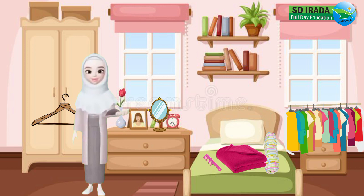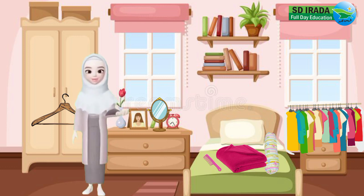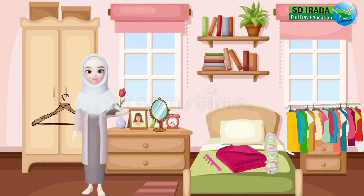Okay, kids, those are the conversations about things in the bedroom. And now I ask you to find 10 things in the bedroom based on the picture. Ustazah meminta kalian untuk menemukan 10 benda di kamar tidur seperti gambar berikut. Okay?